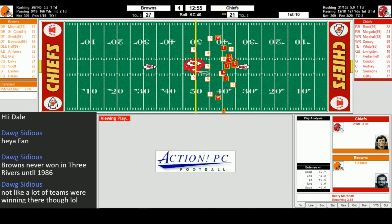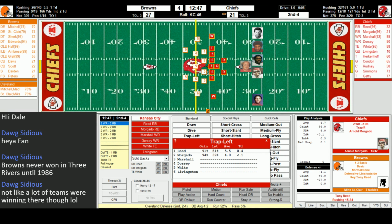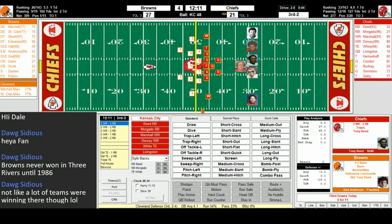Morgado trapped to the right. He will get across the line to the 45, 46 before St. Clair can make the tackle. 2nd and 4. Reed on a trap to the left side from the 46, and Cleveland read that all the way. Ambrose only gets 2. It's a big 3rd and 2 for the Chiefs.